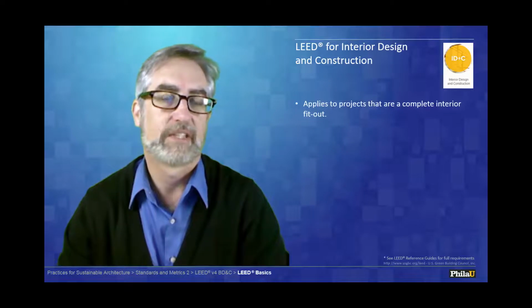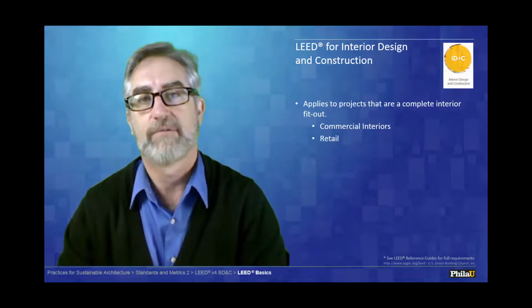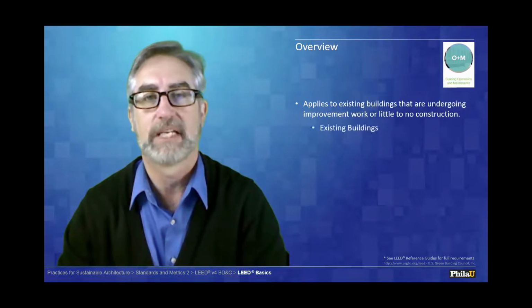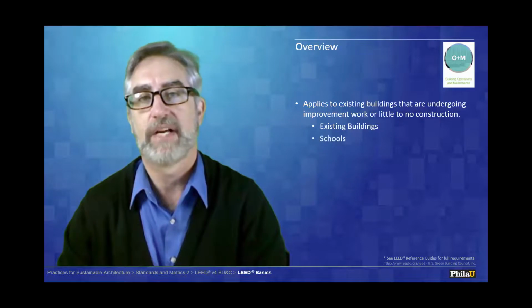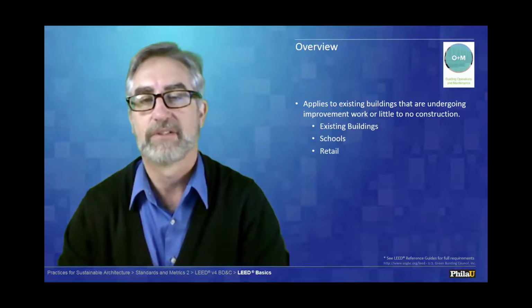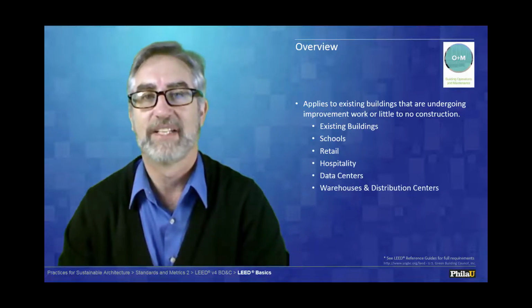Now, interior design and construction, of course, applies to commercial interiors or project fit outs, but it can also look at retail and hospitality. And now we have LEED for O&M. Now, 97% of the buildings in the world are existing, and operations and maintenance is really designed to deal with existing buildings and look at how we can begin to take an existing building and make it green. And then there are certain particular strategies and or points related to schools and retail and hospitality, data centers, warehouses, you name it. It's being covered now in the LEED rating system.